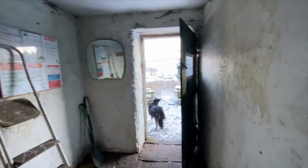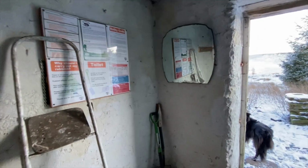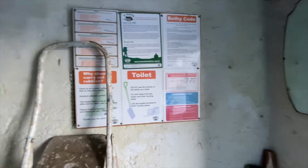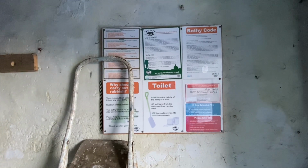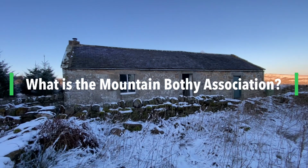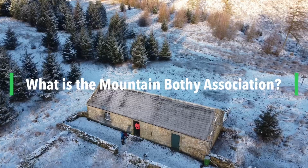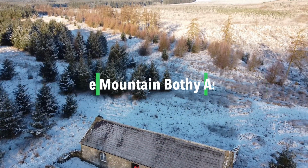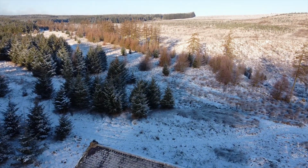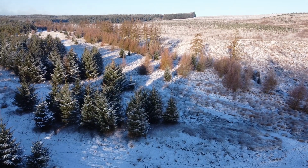And the main door into the bothy, on the left here, there's a mirror and some information board, including the Bothy Code. So what is the Mountain Bothy Association? Well, these maintain all the bothies around the UK and were founded in 1965. The voluntary organisation, so they work completely on charities and volunteers who come out from time to time to maintain the bothies and carry out any repairs.